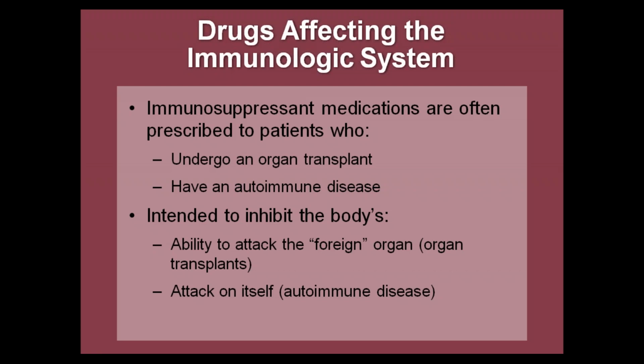Especially in an organ transplant, they're trying to suppress the immune system from attacking that new organ, because the body sees a parasite and tries to go after it. So these patients are going to be super susceptible to everything that the immune system prevents, so infection, all that. Just keep an eye on them. Again, gather up all the medications and take them in with them.